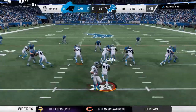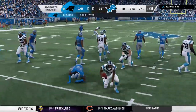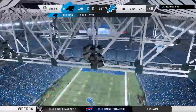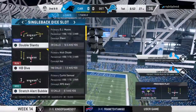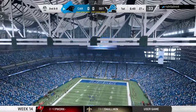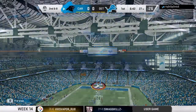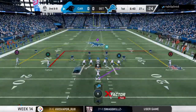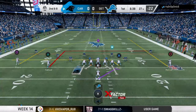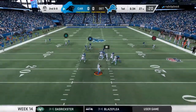Here it goes. First carry for Nick Chubb. And he's upended after a gain of 2 out to the 27. They tried a quick hitter inside, but that one was swallowed up, because what they're hoping is those big defensive linemen will take the bait and move laterally and open up a crease that they can run through. Didn't happen on that play. They'll break the huddle, come up on 2nd and 8 at the 27-yard line.